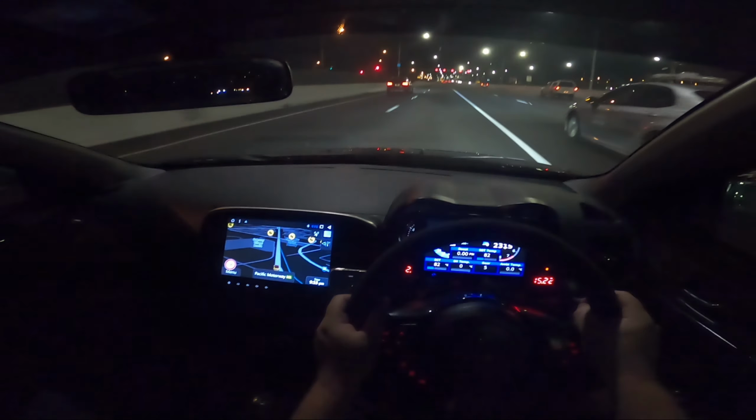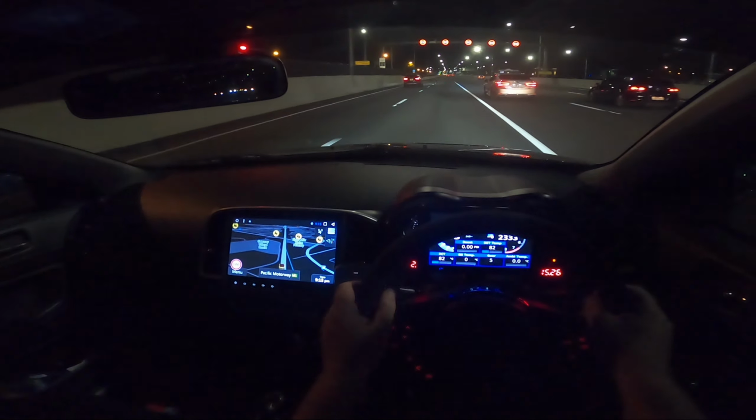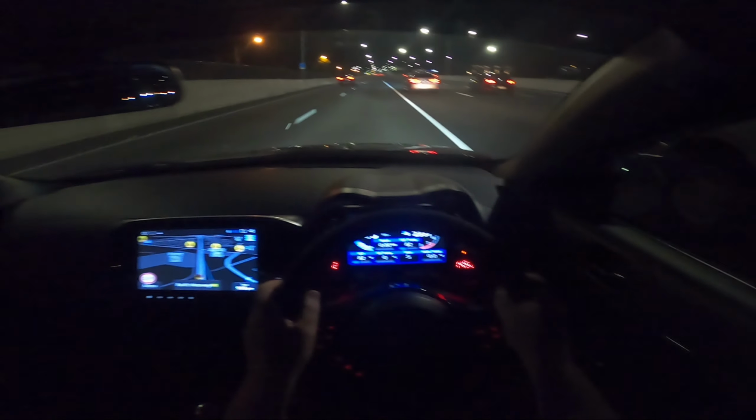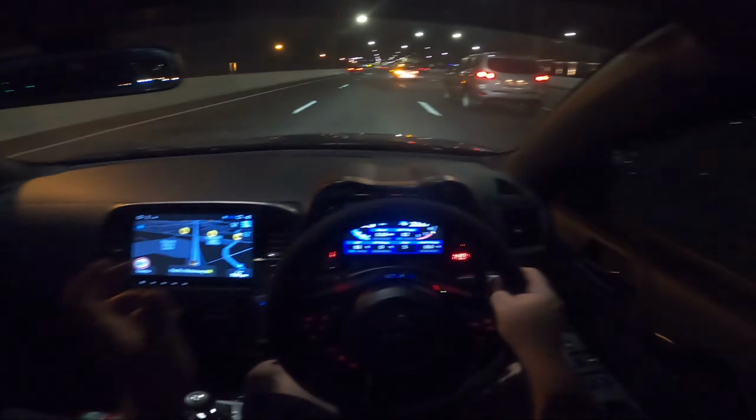Alright guys, so I'm now heading home from AK Racing. Dyno session is done, tune is 100% dialed in, and yeah, the car is ready to be driven hard and I can thrash it all I want.